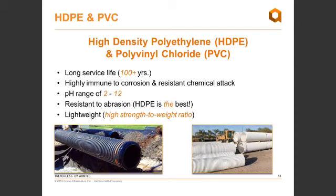And another thing to note, when you consider a coated steel pipe, if it's abraded, you're going to lose your coating. Whereas if you do lose some wall thickness on a HDPE or PVC pipe, underneath it's just more HDPE or PVC. It's just more plastic. So definite benefits there. I also want to highlight the high strength to weight ratio of plastic pipes, and this is why it's very popular among contractors. It's easy to move, easy to lift into place.